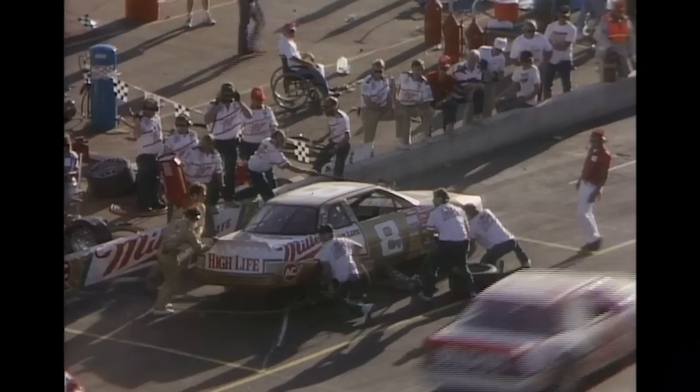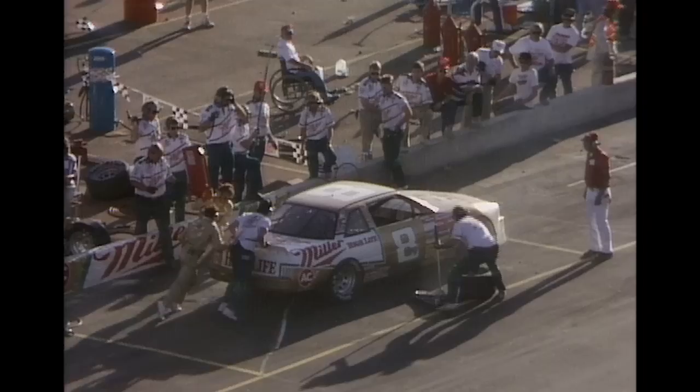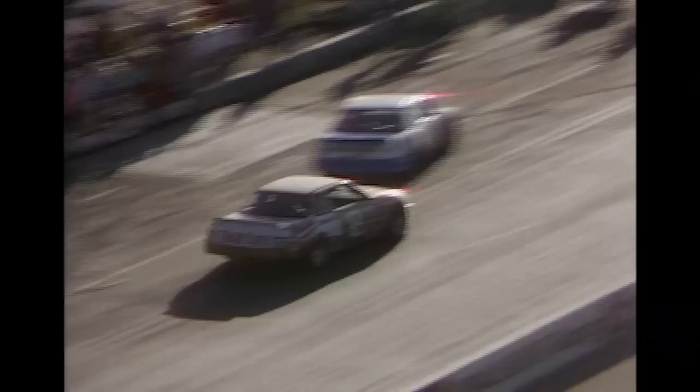And he, like everyone else, is taking on right side tires. Those are the ones that give up first because they get most of the strain when they go into the turn. Good pit stop for him. Benny Parsons was just in. We saw Sterling Marlin coming into the pits. Kyle Petty is in as well. So everybody is making these last pit stops as we see Bobby Hillin go back out on the racetrack. He'll enter the racetrack coming off turn 2.